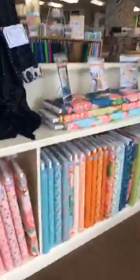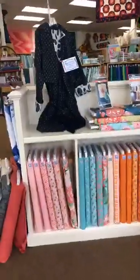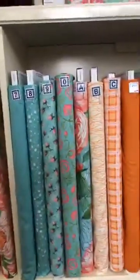Let me turn around. Oh, the light definitely makes a difference. Let me turn this around. And we decided to get a little more organized today. So the whole front cabinet is now full of the Abbey Rose. And I wanted to show you, we actually numbered the bolts so that you can see them all.